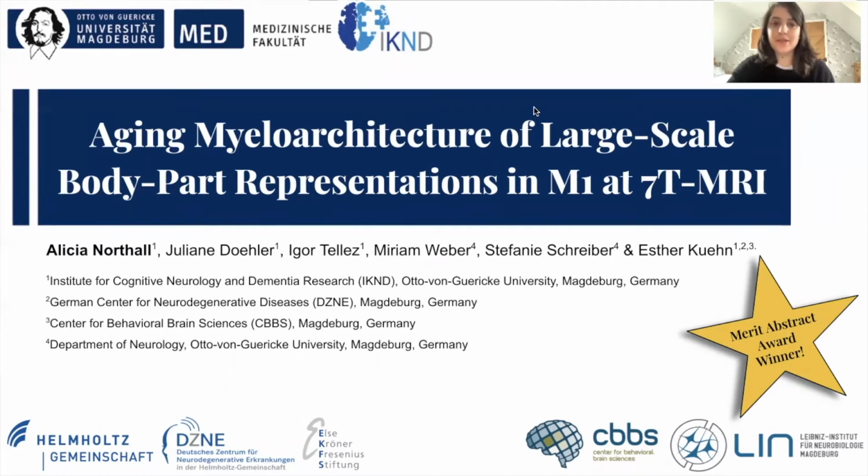This year at OHBM, I'm presenting a poster on aging myeloarchitecture of large-scale body part representations in the primary motor cortex at 7 Tesla MRI.